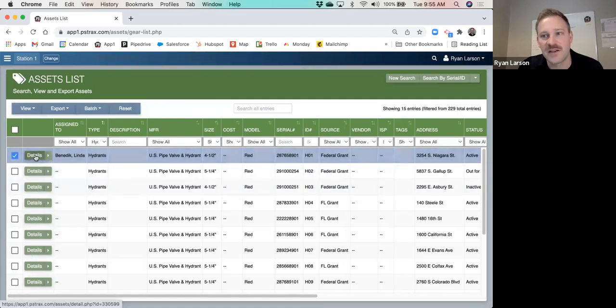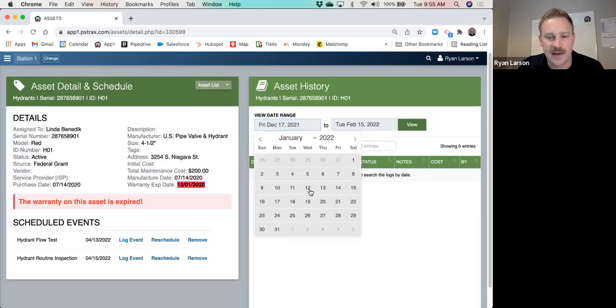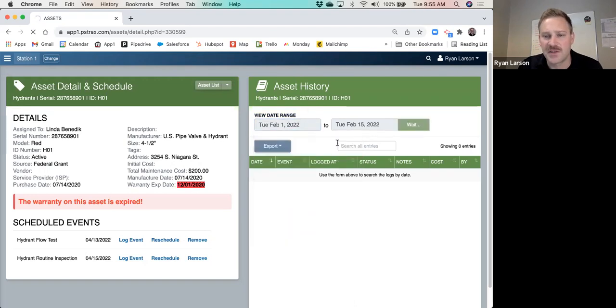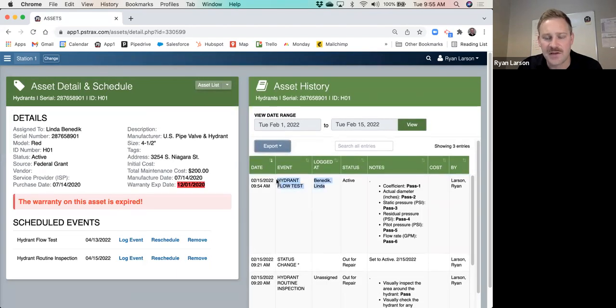And just like all the other events I showed, that flow test is going to go into the history for that item. So if I go to our history, and I'm just going to pull up this month, we're going to see here at the top, there's our most recent event that I just completed, which is the flow test and the different information that we collected for that. And so again, this is the history for just one asset.